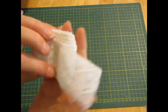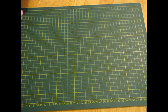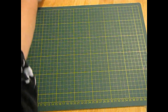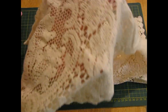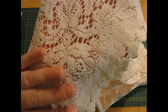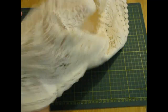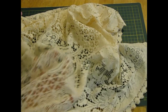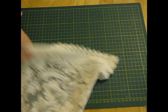And there was some of this lace. It smells a bit though, I might have to wash that. And this looks vintage. It's nice and cream and it's a funny sort of material. It's not really material, is it? It's lace, but yeah. So there's a fair bit of that. So I thought that was really nice.